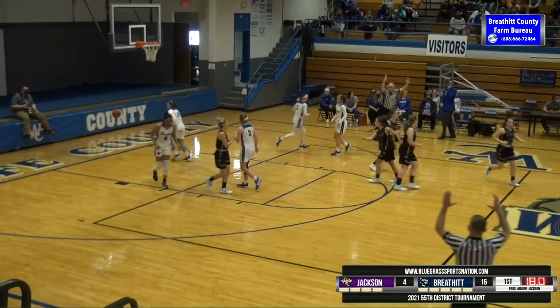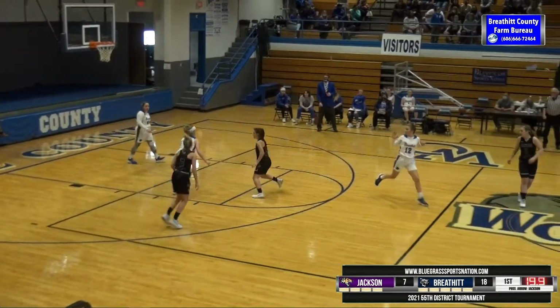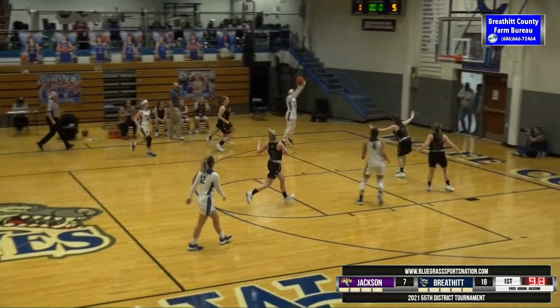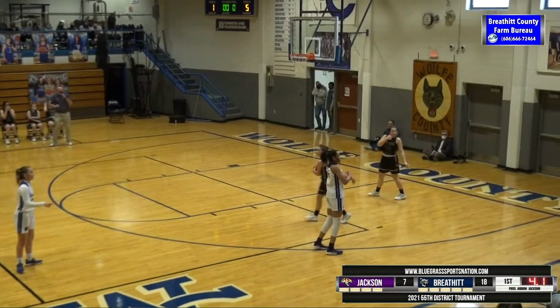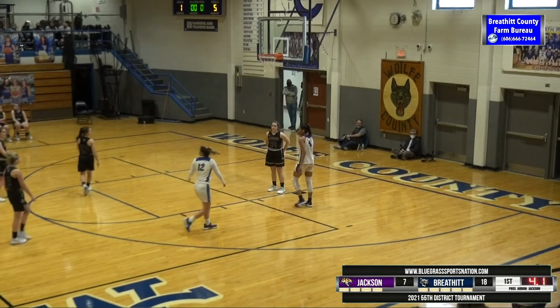Big three-point basket by Adeline Turner for the Lady Tigers. They needed that one. Time's going to tick down below 10 seconds. Bush gets it up to Haddix. She sets her feet, puts up a shot, rims out. Adeline Turner gives to Riley, and they're going to get called for the walk. They kind of got tangled up there. They did.